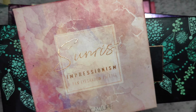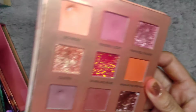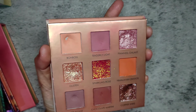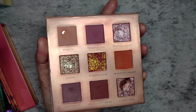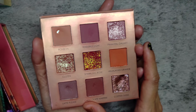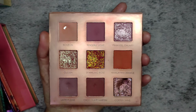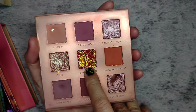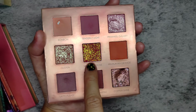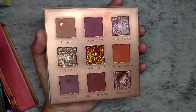Okay. So the next palette is the Sunrise Impressionism, and this palette is heavily inspired by the Huda Beauty dusk, the warm palette with the oranges and the pinks. I forgot the name, but yeah. They actually made a big palette duping that one, and then they also made this 9-pan version, and I really like this more than the big one, so I bought this one and not that one. I don't like pressed glitters. They are my number one enemy in eyeshadow palettes. But imagine if this glitter would be transformed into a multichrome. I think this color story would be so perfect.